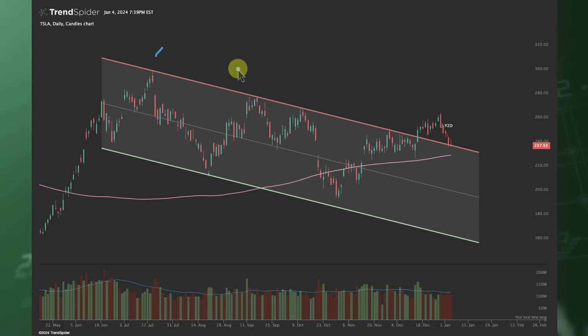And when you look at this structure where you have this prior resistance, once resistance is broken, it can become a level of potential support. So as we're pulling into kind of this zone over here, in confluence with the 200-day moving average and the previous breakout of this trend, we could very well potentially see a bounce.